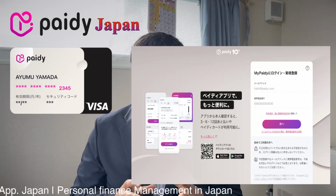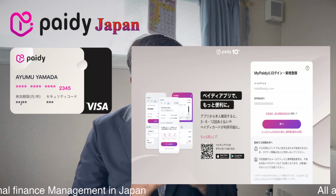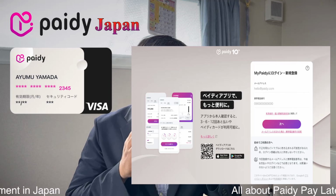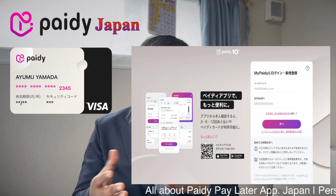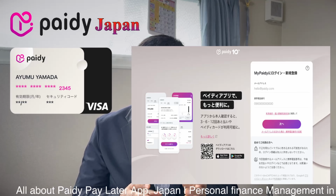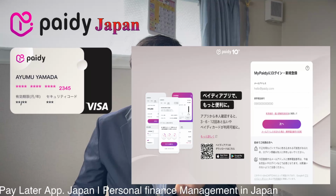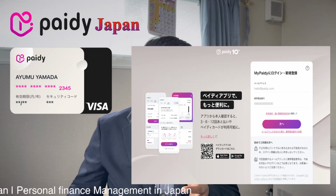Starting with Paidy Pay Later Japan is very easy. It's not cumbersome, it's very user friendly. If you see the screen now, the mail ID and the phone number are the critical part. That is what you basically need. You don't need any verification in the beginning to start using with 30,000 Japanese yen. If you install this application on your mobile, you will get this interface where you enter your email address and phone number and agree with the privacy policy, and the code will be sent to your mobile, and you can start using right away.